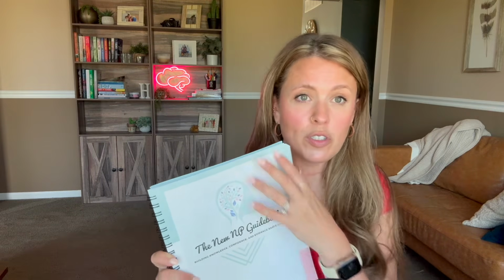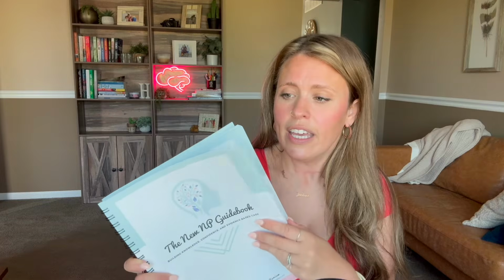I printed one for myself to get a prototype to see what I do and don't like about it so far. I love it. I am going to go a little bit more durable with the cover and stuff, but the inside of the pages is beautiful. My focus for this guidebook was to make it very comprehensive. I wanted it to be a solid resource that you can use in practice. If you need to look up something, it will give you a very comprehensive breakdown of how to diagnose and treat the most common diagnoses that you're going to see in practice.